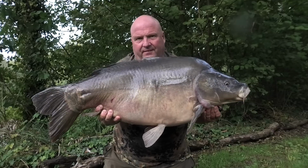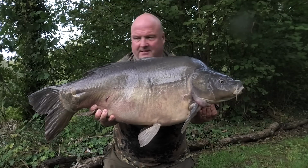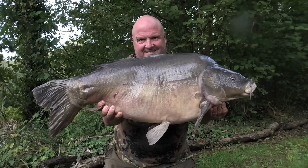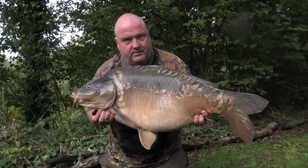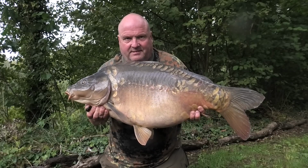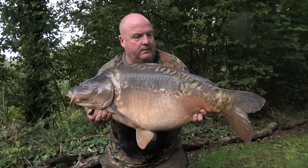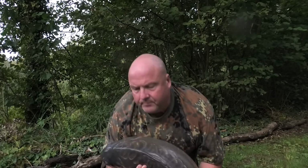Got one more night left. At 9 now. Right, let's get back. Happy days. This one goes 39 from Jack's Lake. Real fatty this one. They're loving a double bottom bait on a 2.5 inch hair. And I've lengthened the hook length now, 14 inch.